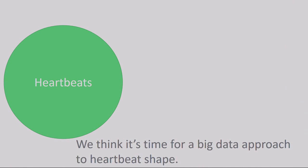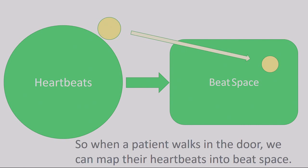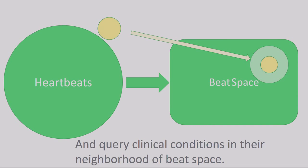So we think it's time for the big data approach to heartbeat shape. Now, maybe when I wrote this, it had already been time, because the kind of ideas that I'm about to tell you are, well, Liu has also come to similar ideas. We want to map this to beat space. We want to look at where an individual falls in beat space. We want to look at the neighborhood of that person in beat space and see what clinical conditions are enhanced in a person's neighborhood in beat space. They don't actually even have to walk in the door.